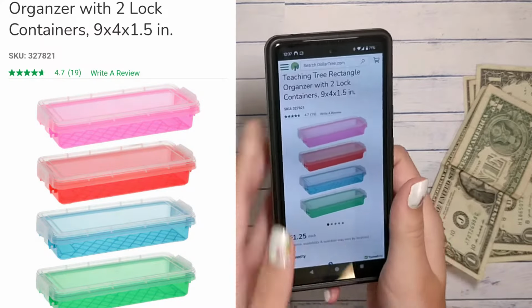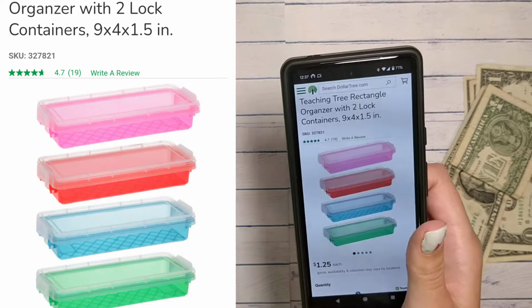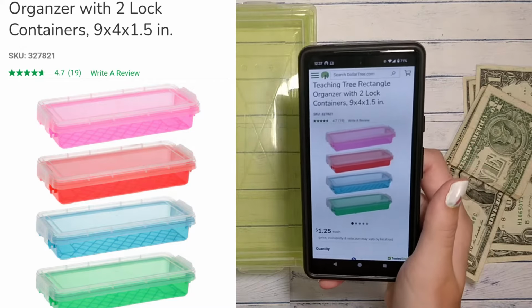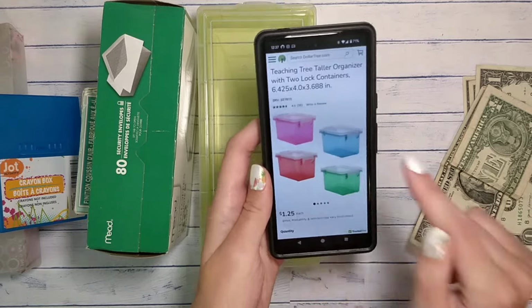Like I said, these are like the green boxes here, and this box here. Like I said, this one I got from Michael's, but I'm pretty sure these are the same size, or if not, very close in size. And they give you different color options.